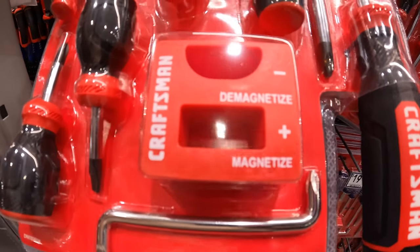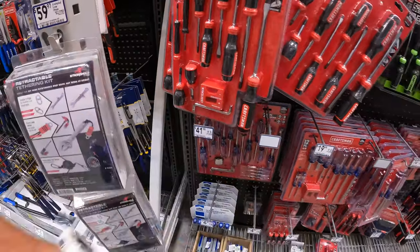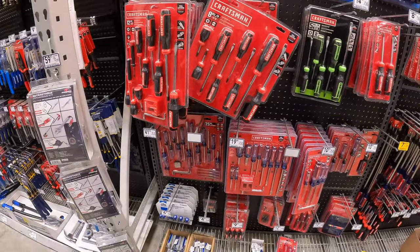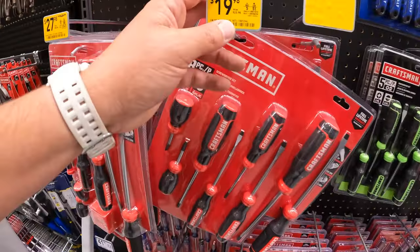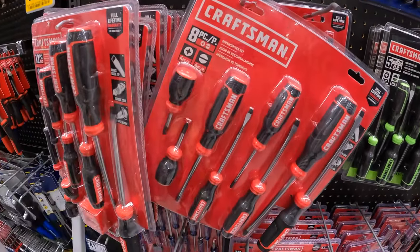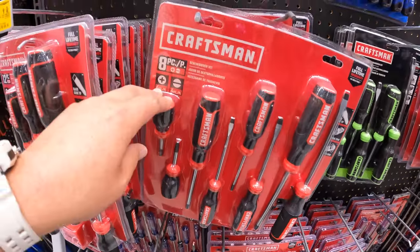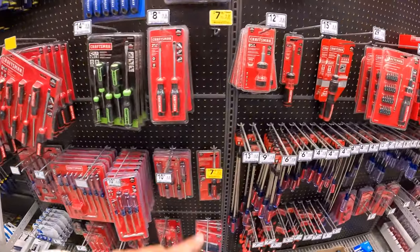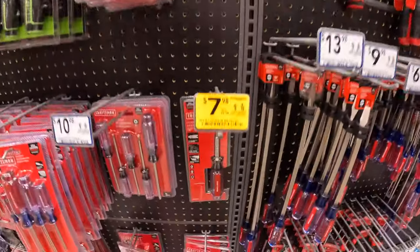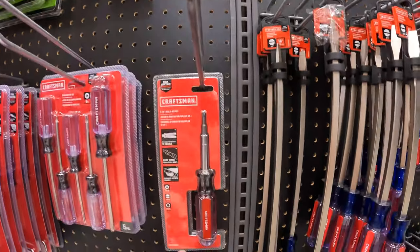You can demagnetize and magnetize. That's a nice feature to have. In case you're, that's actually nice. I like that. $19.98 was $23.98 for the 8-piece screwdriver set. That one's gone. $7.98 was $9.98 for the 6-in-1 multi-bit set.